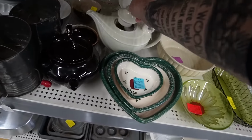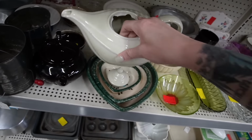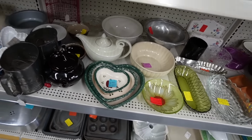I like that teapot back there. Oh, it has a chip on the inside. I forget who makes this. I can't remember if it's Hall. But that chip is just not going to work for me. Okay, well, I think that was strike 3.